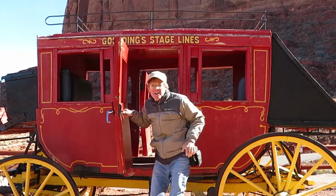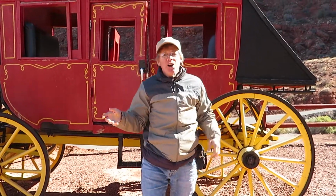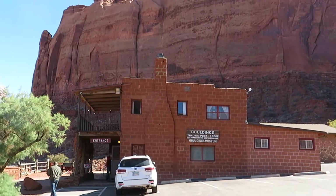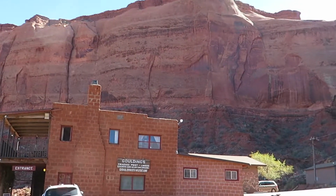Okay, partner. What you doing there, cowboy? Today, we're going on a Jeep ride. This is the famous Goulding's Trading Post, started in 1924 by Harry Goulding and his wife.